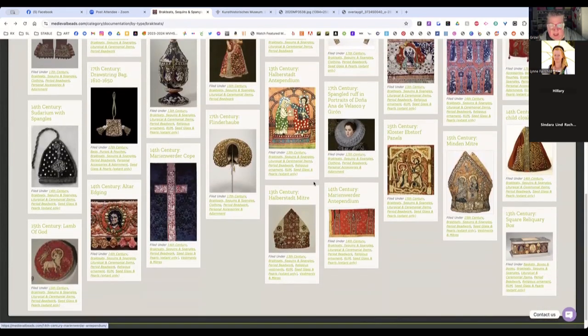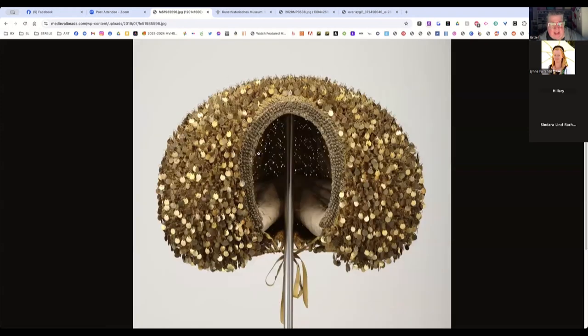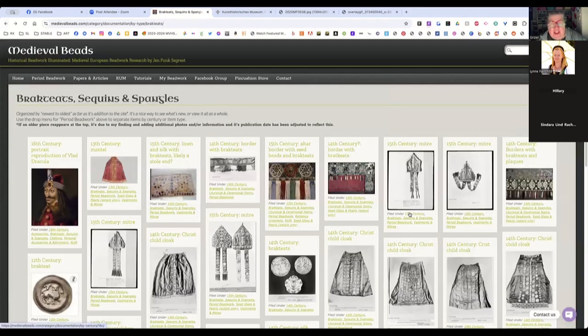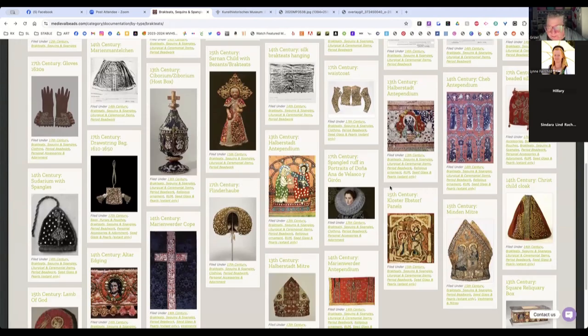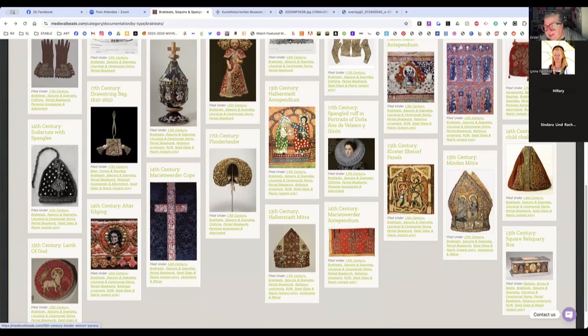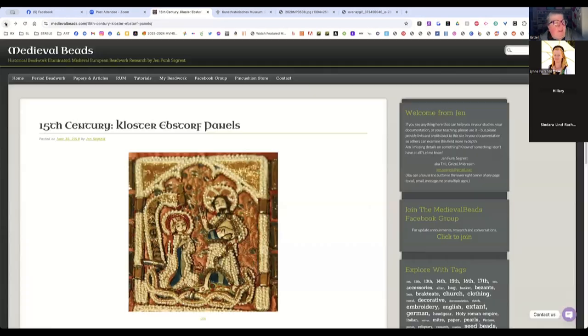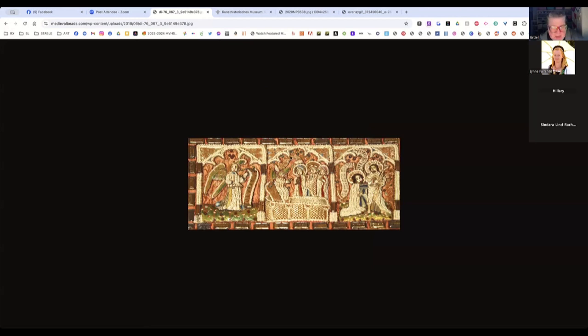Let's see, hold on. Oh, you hear about spangles in the essay. Look at this one. Is that not just fantastic? Try crocheting that. That's German, of course. A Flinderhaube. Yeah, there's some sequins on this right here. And it's clearly sequins because they're just sewn flat down. So I try to include stuff that's marginally bead-ish. I don't try to be too strict with it.